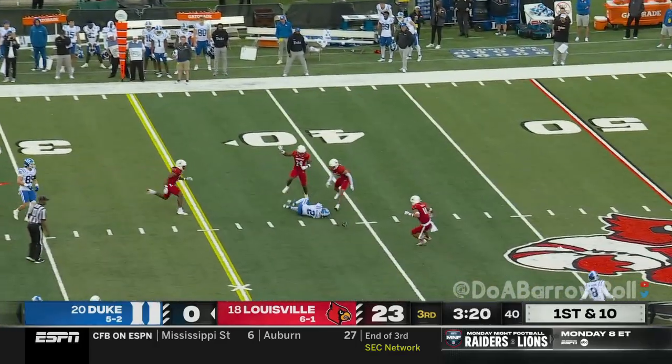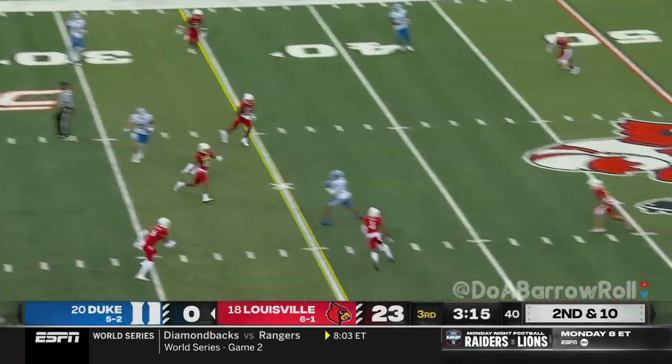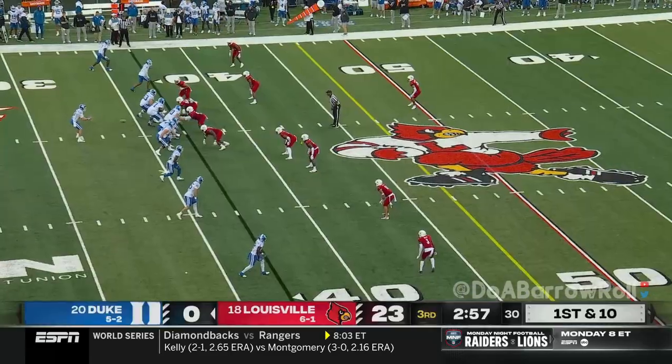Riley Leonard had time, a little off target, diving, and he just misses it by 2 or 3 yards. What's interesting, you mentioned the NFL. That one's on target, caught by Jordan Moore, and he's chopped down.